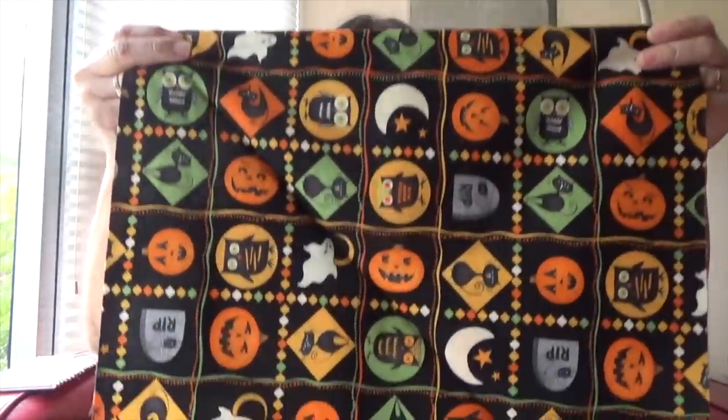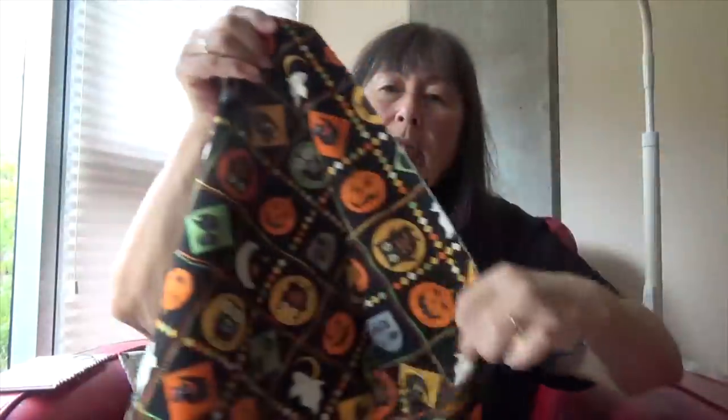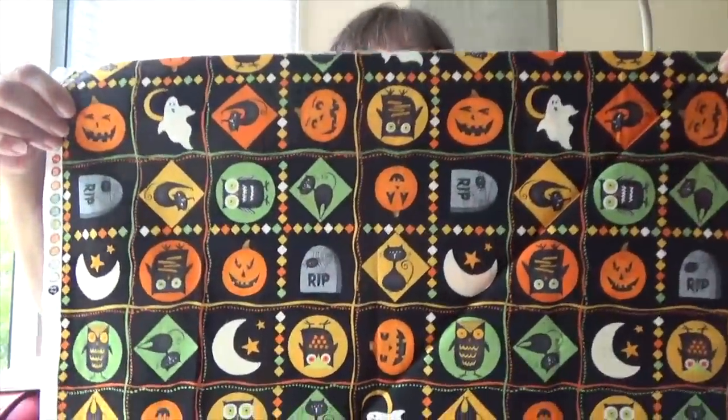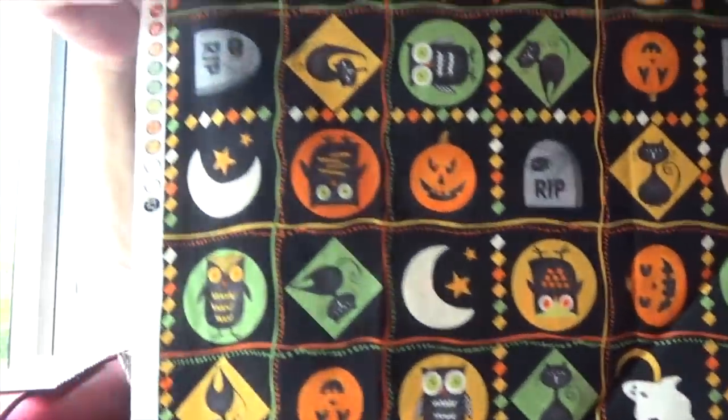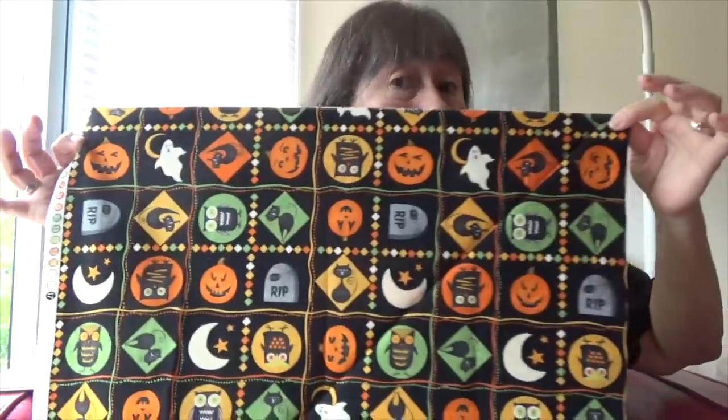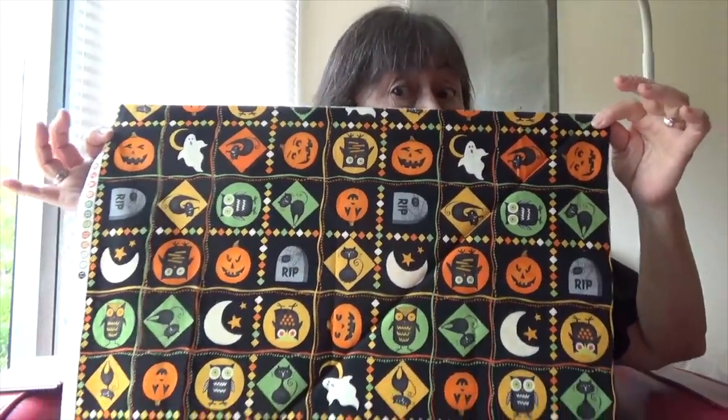Back on the Halloween kick and the hexies. This was screaming hexies. And it is called Scaredy Cat by Debbie Mum. Boy, I haven't heard that name in a while. This is great. Oh, let me put it this way so you can see. Look at those. The choices boggle the mind.